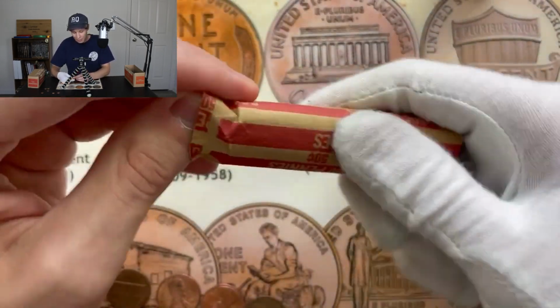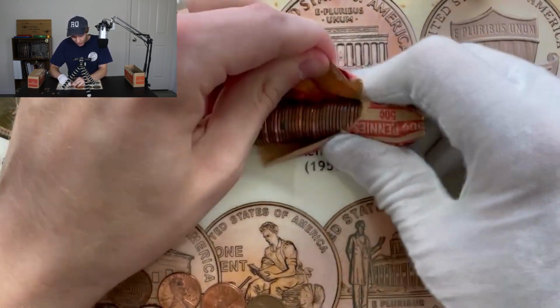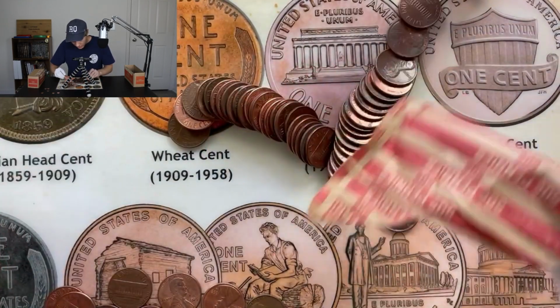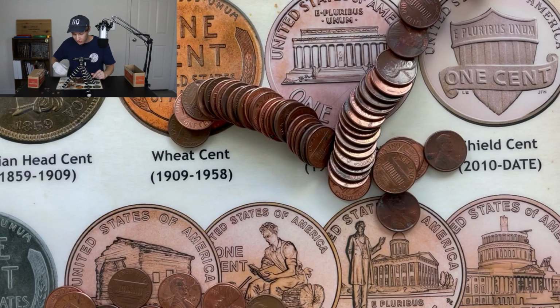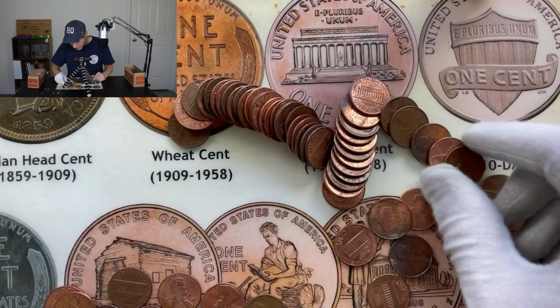So obviously very happy with the start so far with that wheat cent. And like I said, I didn't find any wheat penny enders or anything like that, so I'm hoping that the insides of these rolls have some good stuff for us. And it looks like so far they do. Let's see what roll number 3 has for us.